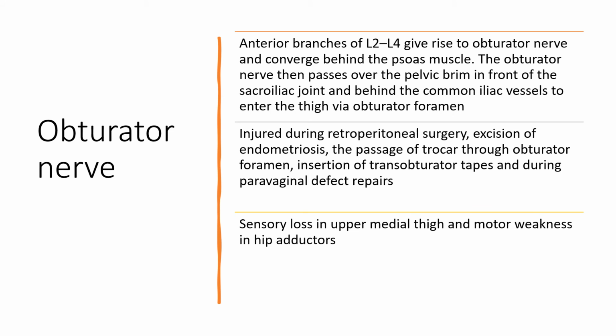Obturator nerve: the anterior branches of L2 to L4 give rise to the obturator nerve and converge behind the psoas muscle. The obturator nerve then passes over the pelvic brim in front of the sacroiliac joint and behind the common iliac vessels to enter the thigh via the obturator foramen. Injured during retroperitoneal surgery, excision of endometriosis, passage of trocar through the obturator foramen, insertion of transobturator tapes, and during paravaginal defect repairs. Sensory loss is upper medial thigh and motor weakness in hip adductors.